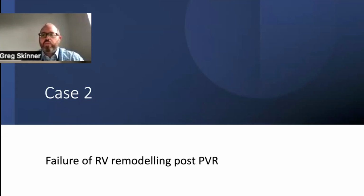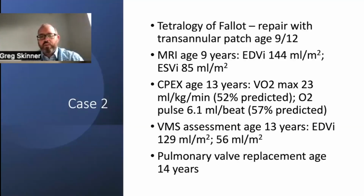The next case is a very similar case, but this is one showing where the RV didn't remodel. Again, a very similar background. This patient had a transannular patch repair at the age of 9 months, and then had an MRI scan at the age of 9 years, which showed a dilated right ventricle with an end diastolic volume of 144 mL per meter squared and an end systolic volume of 85.